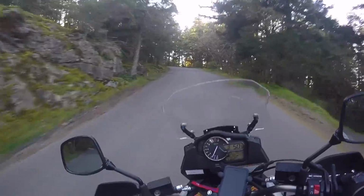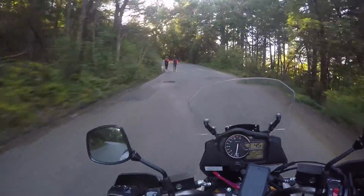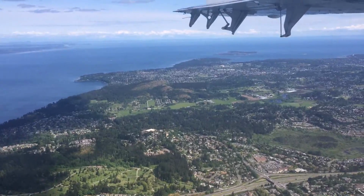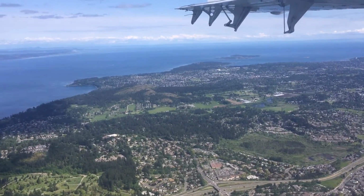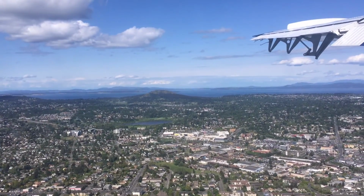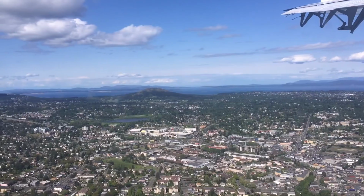So I've been referring to Mount Doug as a mountain, but is it really just a hill? You decide based on these aerial photos. That's Mount Doug in the middle of the screen under the wingtip. Mount Doug once again in the center of the screen with the top just touching the horizon.